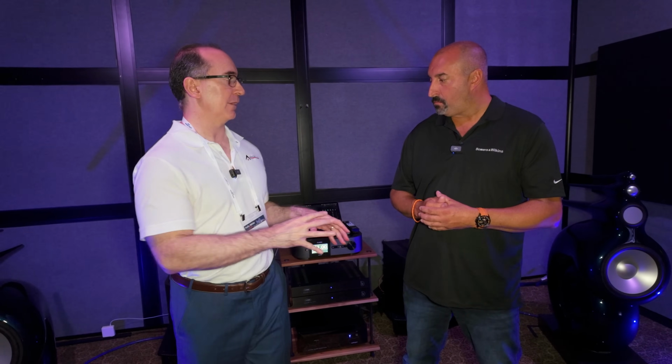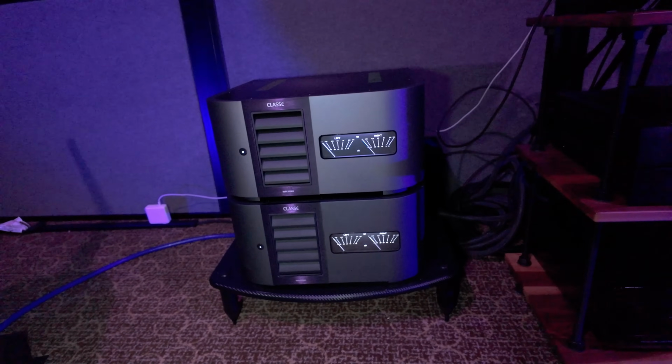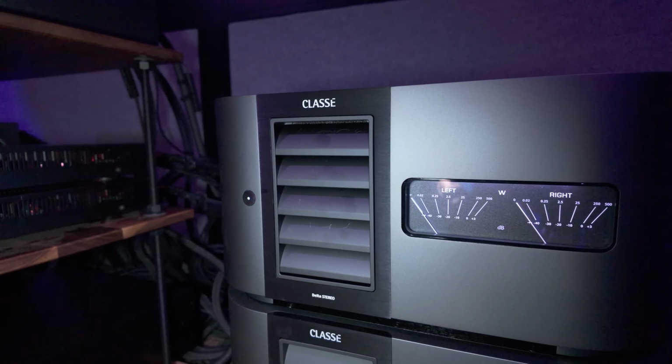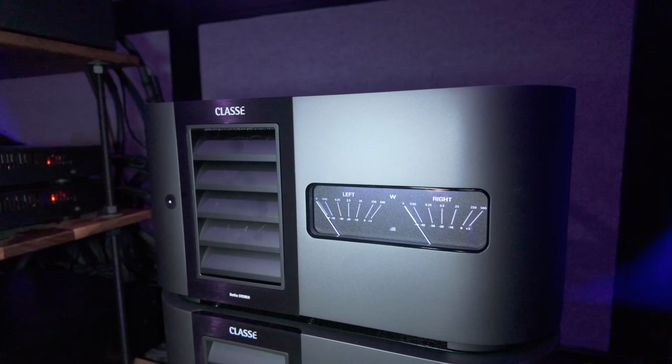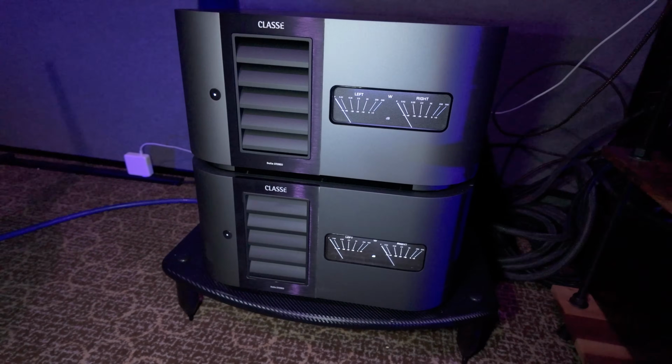Yeah. So why did you pair this up with Classé, other than the fact that they're all kind of one conglomerate of brands? Well, Classé does an amazing job. You have an unlimited power supply, unlimited control. Even though it's an active loudspeaker, it still demands a decent amount of power. So we wanted to make sure that we powered it with something that was substantial, clean, accurate, and precise.